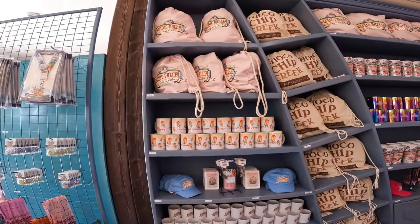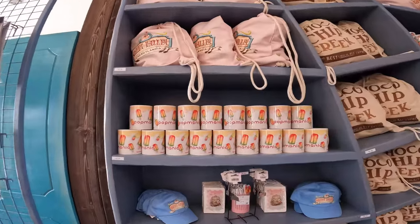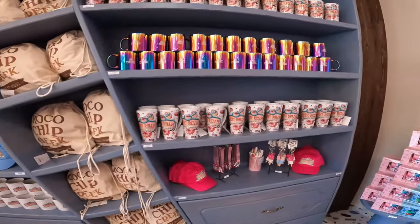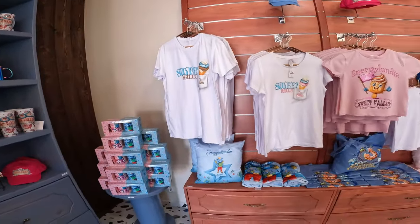And here we have the Choco Chip merch, including some sort of duffel bags, quite a lot of mugs. These are quite funky, these Pop Mania mugs. And then the t-shirt selection.